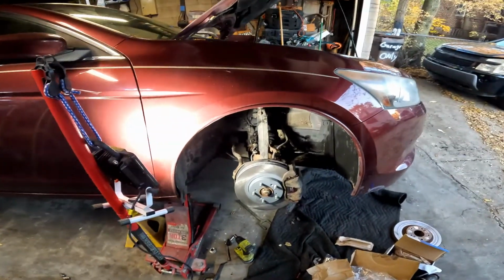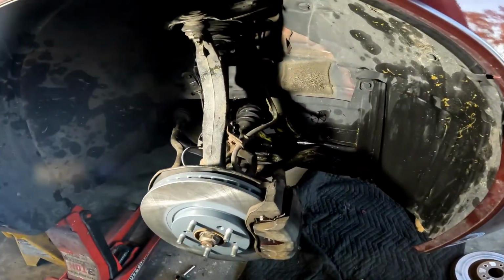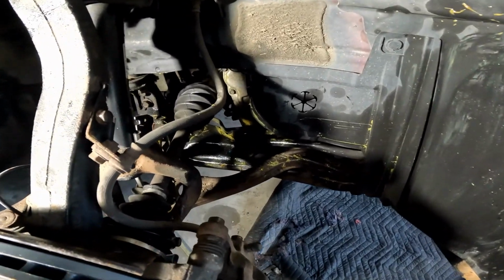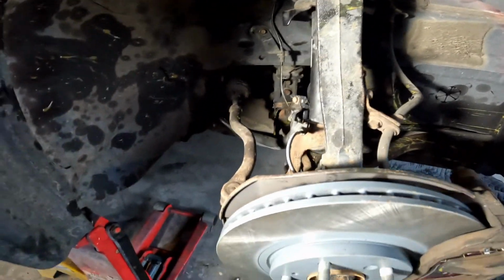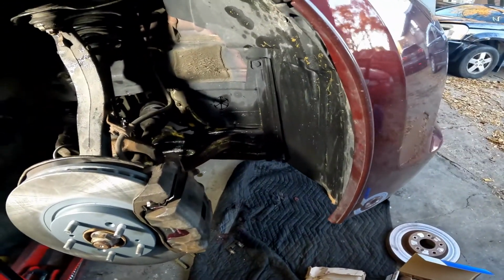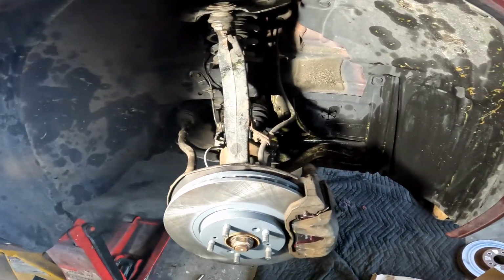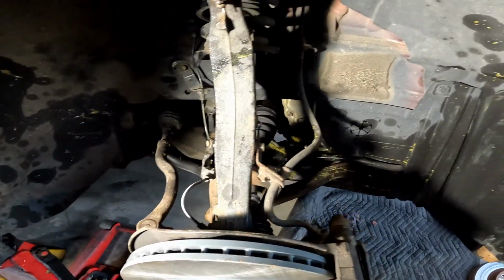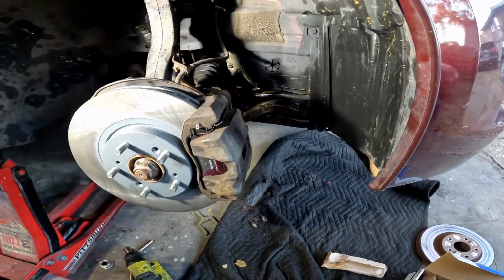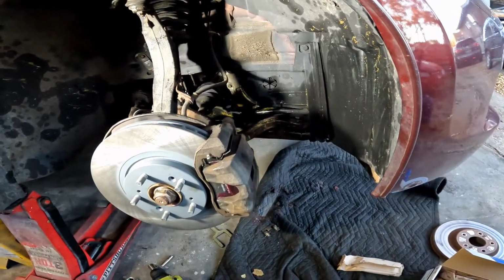And it's that freaking simple. It's not that hard to do. I did wipe up some of that grease. But it's not really that hard to do if you got the right tools in your tool bag to change the axle on one of these 2009 Honda Accords. Just remove whatever's in the way. I plugged everything back in. O2 sensor plugged in. Everything's back tight again.